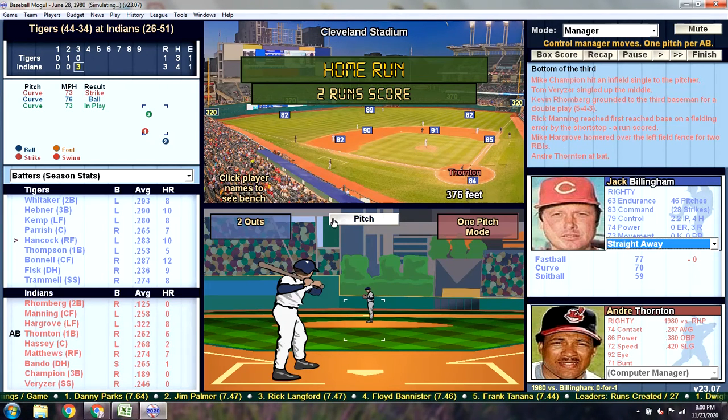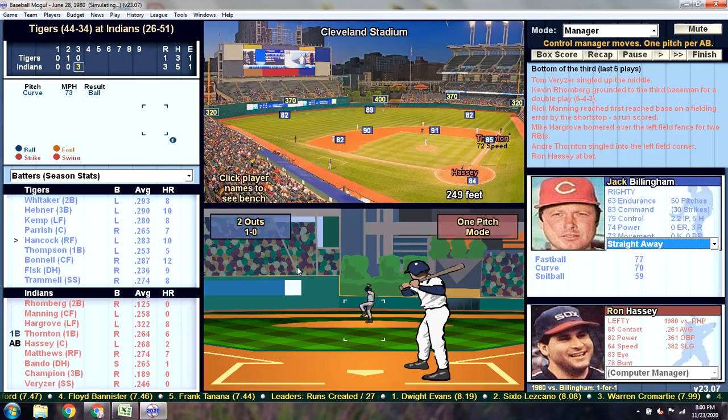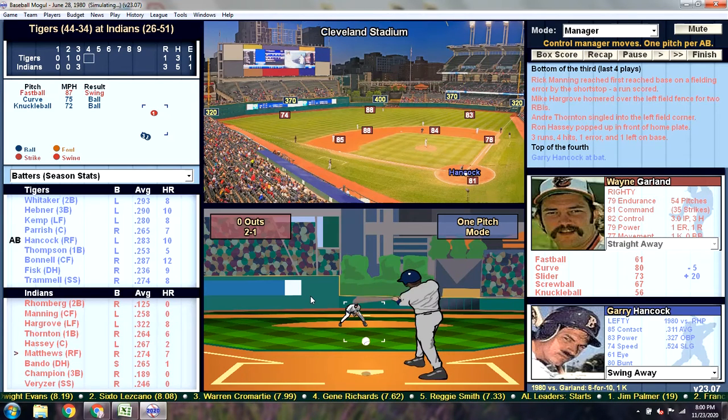So a costly error from Trammell, as we have the back-to-back hits, as Thornton hits a single to left field. And this is how it all falls apart. I mean, Cleveland has played us really tough all year. We seem to do well against the good teams and poor against the last place teams. As Hasse pops it up, and that is the third out of the third inning. So we head to the top of the fourth. Now we're down 3-1. Wayne Garland's at 50 pitches.